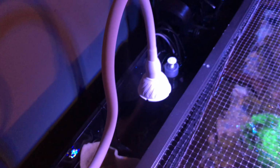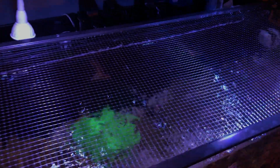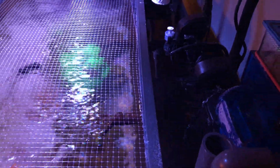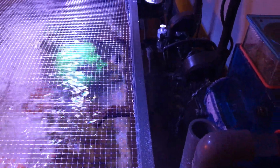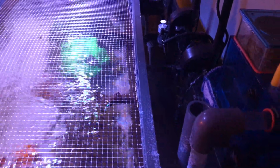And I have some Chemi-Pure Blue underneath, and I want to say Purigen and Phosguard. These bags of them. I don't think I'm gonna run any media reactors on here for now. I just want to run it as quote-unquote basic as I can for now.